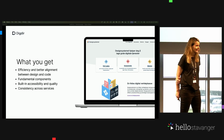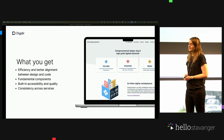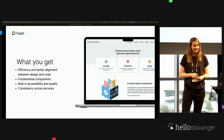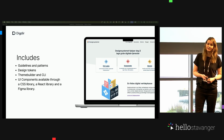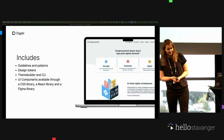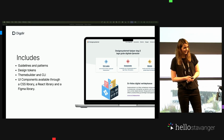With the toolbox, you get efficiency and better alignment between design and code, fundamental components, built-in accessibility and quality, and consistency across services. It's not meant to cover every need of an organization, but focuses on the most fundamental needs that are common across all. It's a foundation to build upon. The toolbox includes guidelines, patterns, design tokens, team builder, and reusable UI components through a CSS library, a React library, and a Figma library. And we've also started exploring the possibility of offering some of the components as web components.